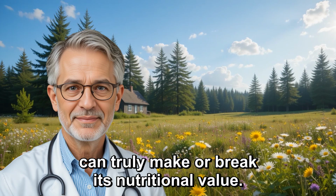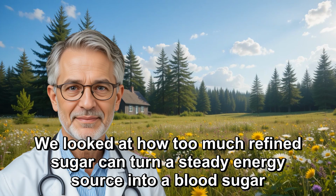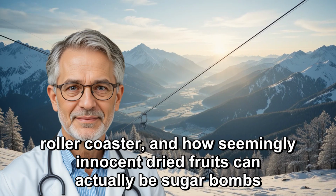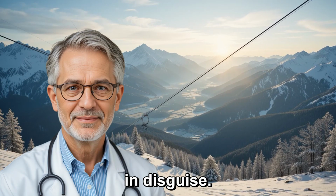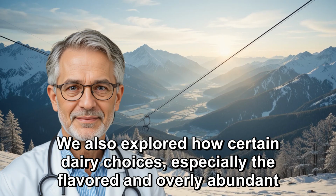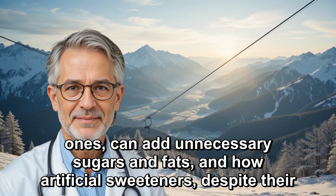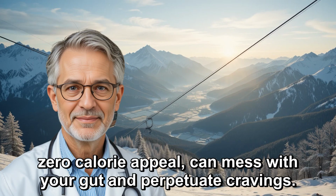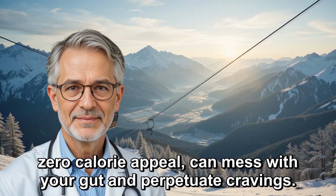truly make or break its nutritional value. We looked at how too much refined sugar can turn a steady energy source into a blood sugar roller coaster, and how seemingly innocent dried fruits can actually be sugar bombs in disguise. We also explored how certain dairy choices, especially the flavored and overly abundant ones, can add unnecessary sugars and fats, and how artificial sweeteners, despite their zero-calorie appeal, can mess with your gut and perpetuate cravings.